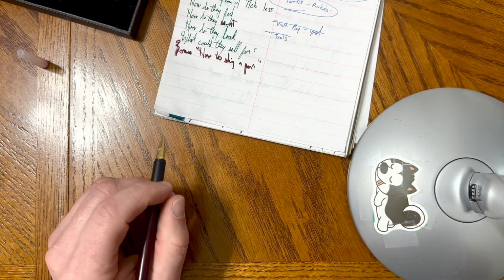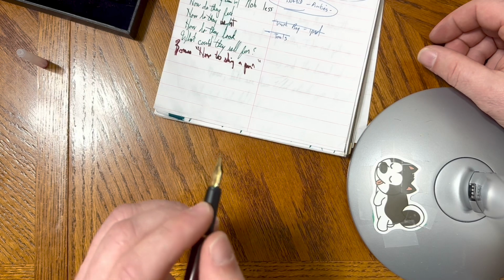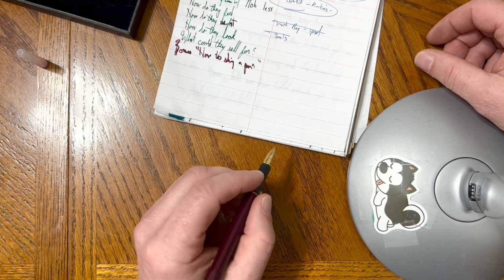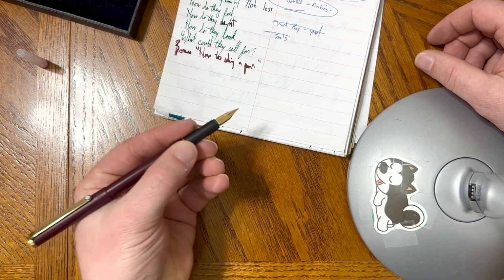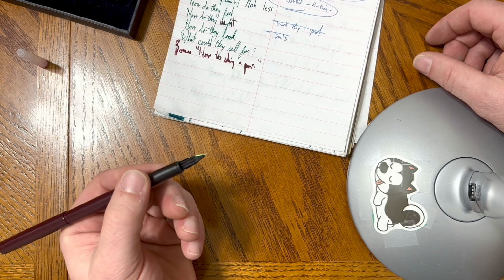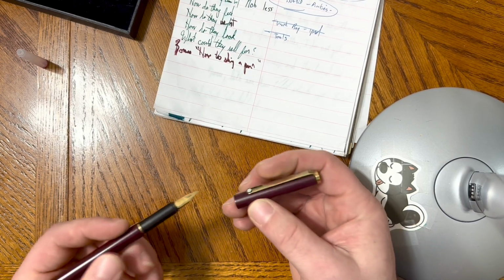It writes great and it writes good on cheap paper. It writes exactly as I would expect a Montblanc to write. Smooth, zero scratch, doesn't care, shallow all the way up to steep. It writes really well. It's not been a mess for me so far. Yada, yada, yada. That's what that is.